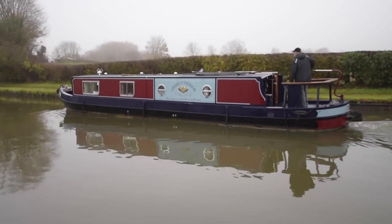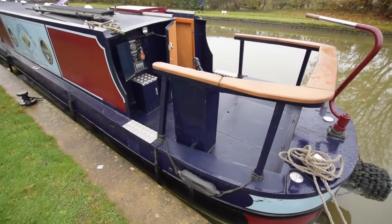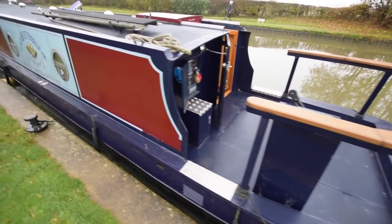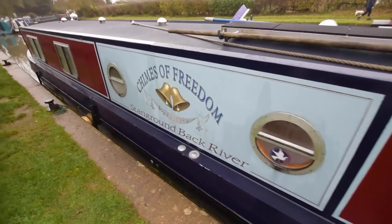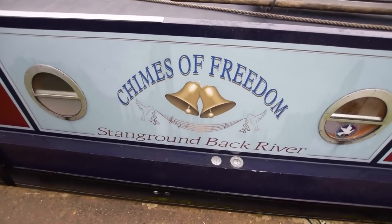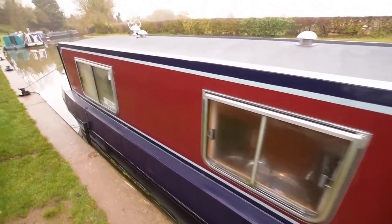Mark's driving very slowly, just asked him to speed up a bit. You can see the propeller kicking in. Lovely cruiser stern deck, 7 feet 6 inches long. The paintwork's in reasonable condition. There's the bells. I'm not sure of the background of the name. Perhaps they were bell ringers or campanologists.